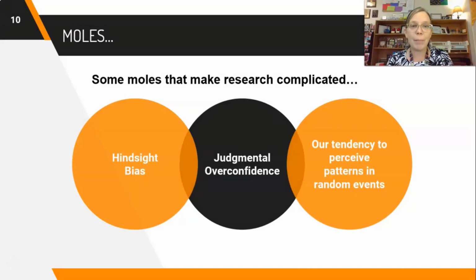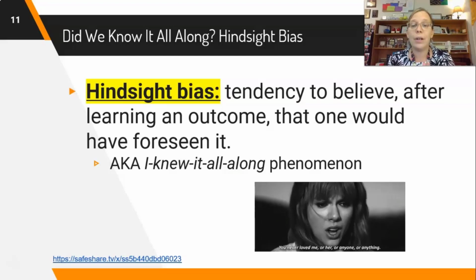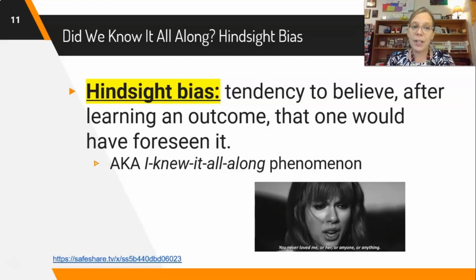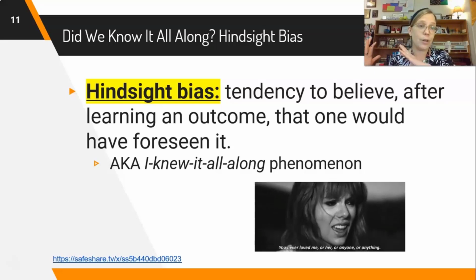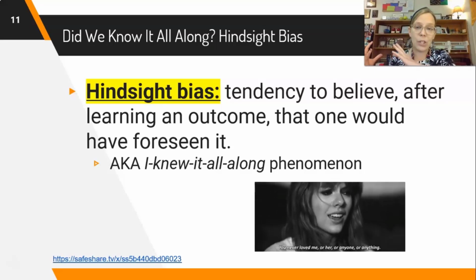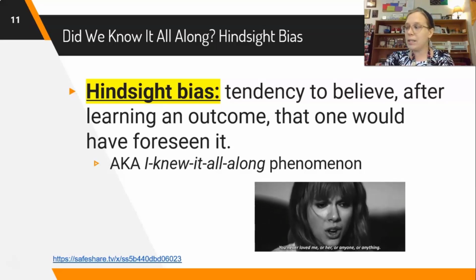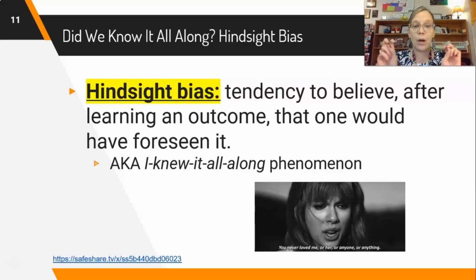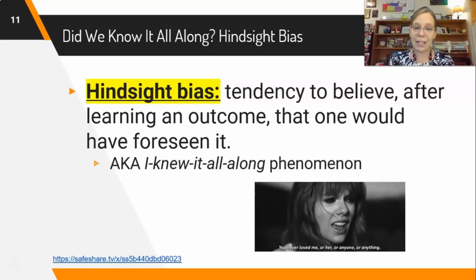So let's talk then about some of the quote-unquote moles that can make our research complicated as psychologists. And we're going to go into all of these. The first one is called hindsight bias. Hindsight bias is our tendency to believe after we've learned an outcome in a situation that we would have foreseen it. So I like to remember this as the I knew it all along phenomenon. That's another way to talk about hindsight bias.